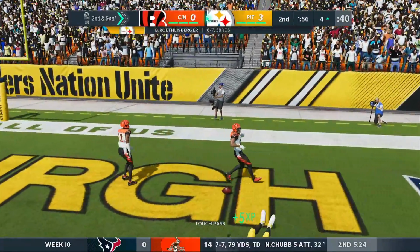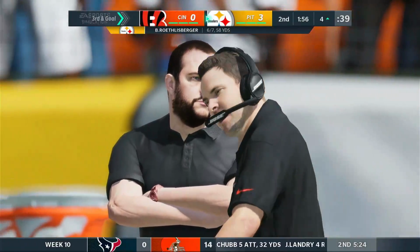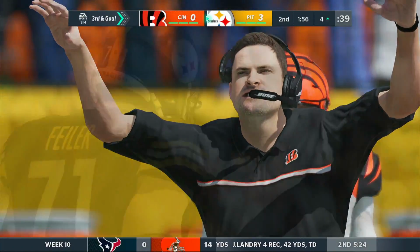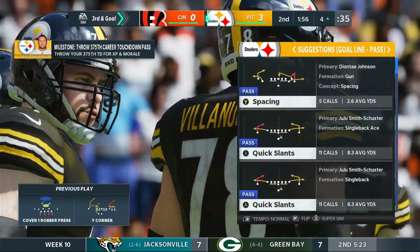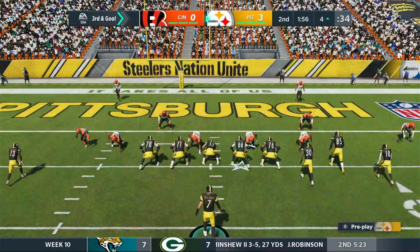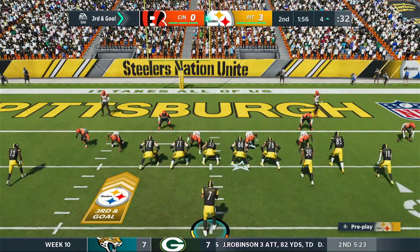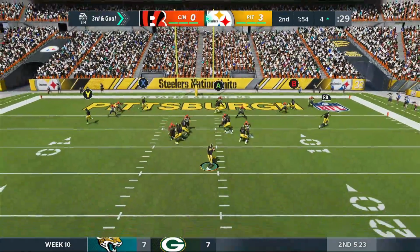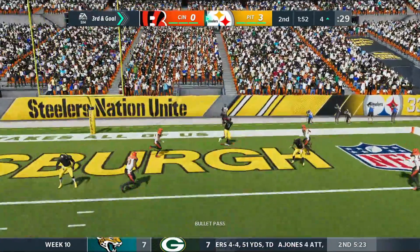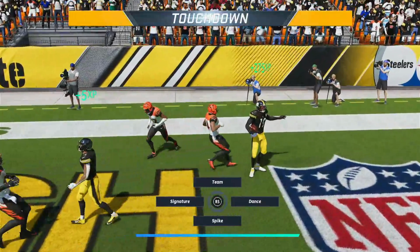Oh, dude. Connor, come on, man. That was right to you. He's open. That's definitely going to be one he wishes he had back. Incomplete in the end zone. Should have made you run it. Big play forthcoming. Here's 3rd and goal. From the shotgun, it's Roethlisberger.